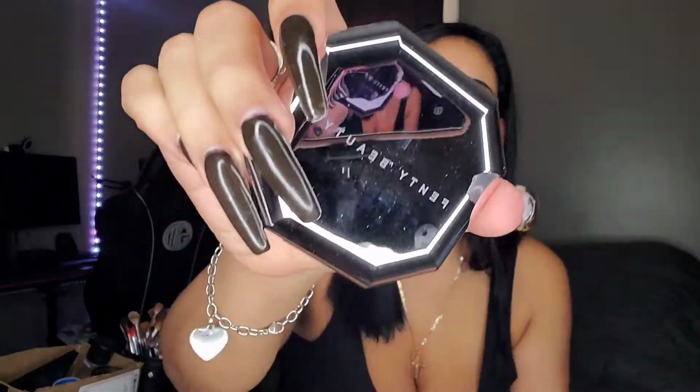Alright. I'm so excited about this product because I've been wanting this powder since it came out. So this is what it looks like. The packaging is super cute, and the shade looks like it's going to be perfect for all over my face. Alright, so let's get into trying the product.